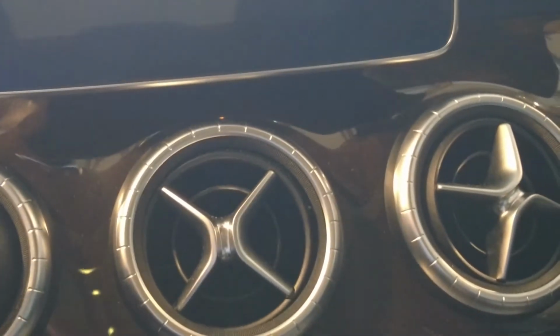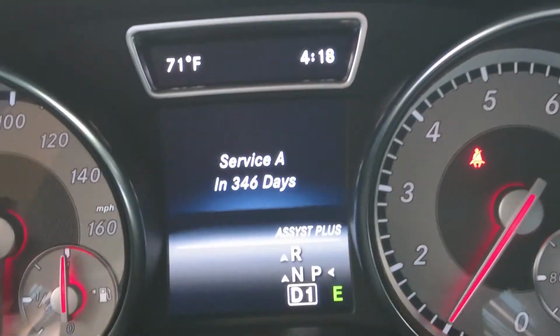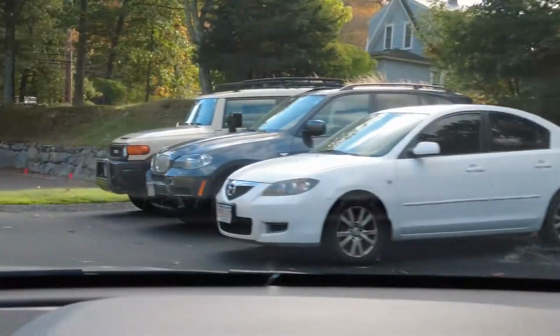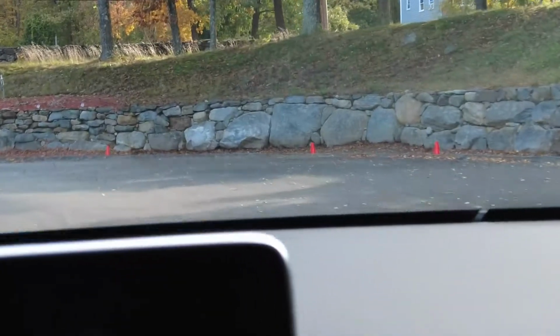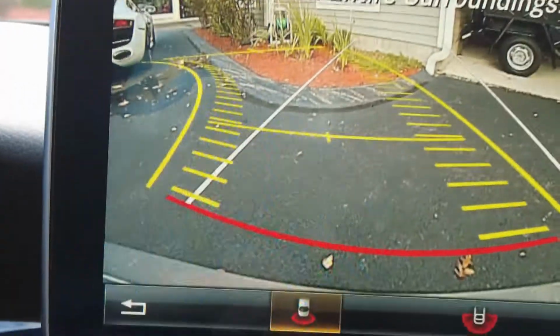So we're going to pull this out and check it out. Your next service will be service A in 346 days. We just completed all the service work on this car, and you can check our listing on alphacars.com to see all the details. We're very specific about state of service, condition of tires, brakes. We're going to take a look at it, of course, with the camera. But you can see all the fine details. Here's the backup camera. Very handy to have.